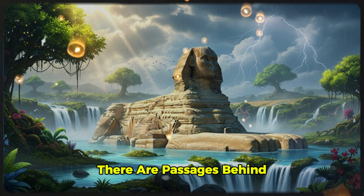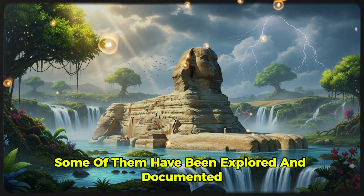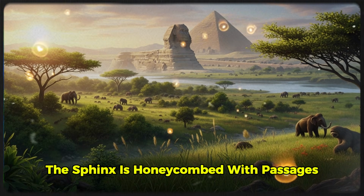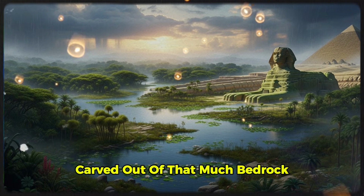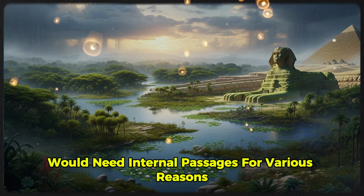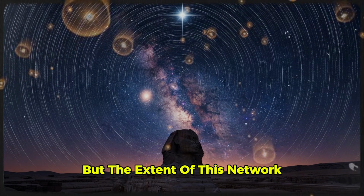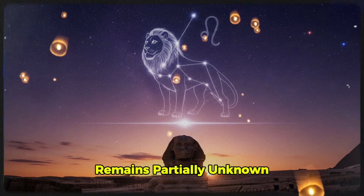There are passages behind the head, shafts that lead down. Some of them have been explored and documented. Others have been blocked off or are inaccessible. The Sphinx is honeycombed with passages. A structure that massive, carved out of that much bedrock, would need internal passages for various reasons. But the extent of this network, and whether they connect to deeper chambers, remains partially unknown.